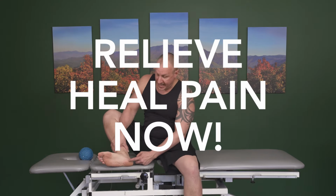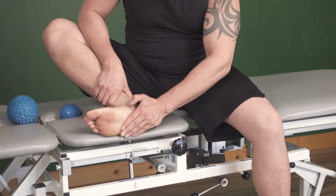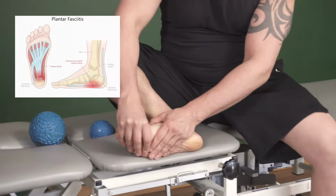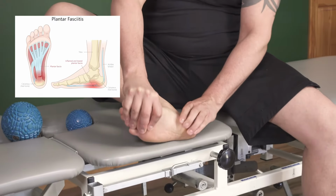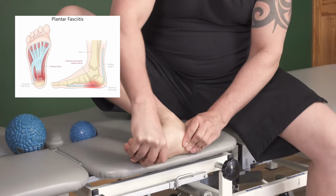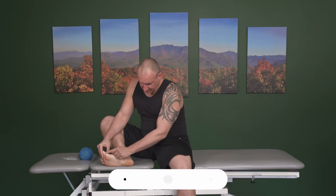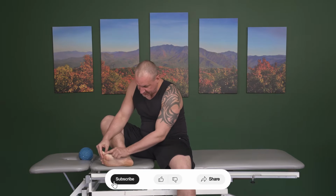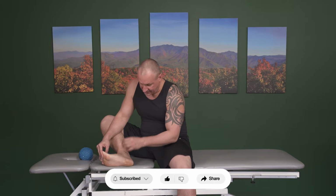Heel pain. Anybody that's had heel pain from plantar fasciitis knows how horrible it can be and how painful it is to get up in the morning and walk. So we found in our research that anybody with limited great toe extension is prone to getting heel pain.